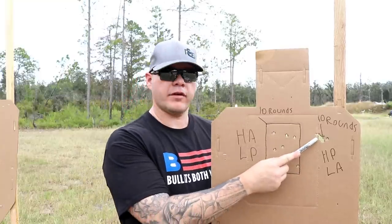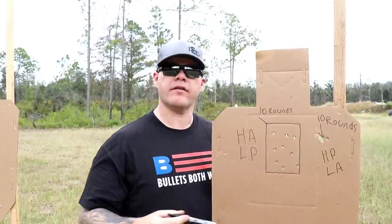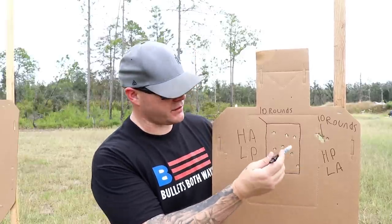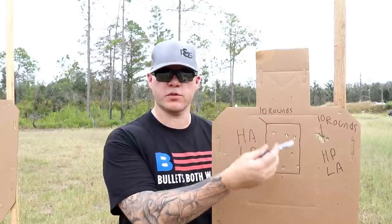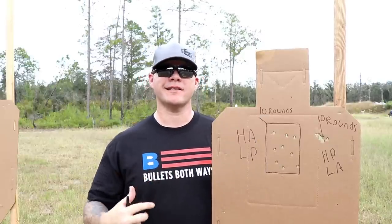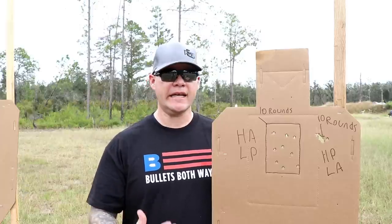Over here, I've got another 10 rounds. It's a very, very tight group. This would be very high precision, but low accuracy since it's not even in the A zone. And of course, this was set up as an illustration, but it proves a point. If you have a consistent deviation, that's better than having an inconsistent deviation.